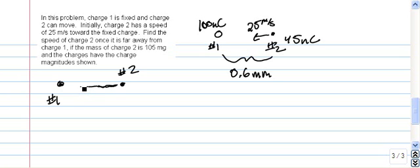At the point of stop, though, it won't stay there because there's still a repulsive force being exerted, and so it's going to be accelerated the other way. In fact, it continues to be accelerated until it's far from charge number 1, and the Coulomb acceleration drops to 0 with the 1 over r squared power of Coulomb's law. And so our task here is to figure out how fast the charge is moving when it's very far away from the initial charge. It's fixed.